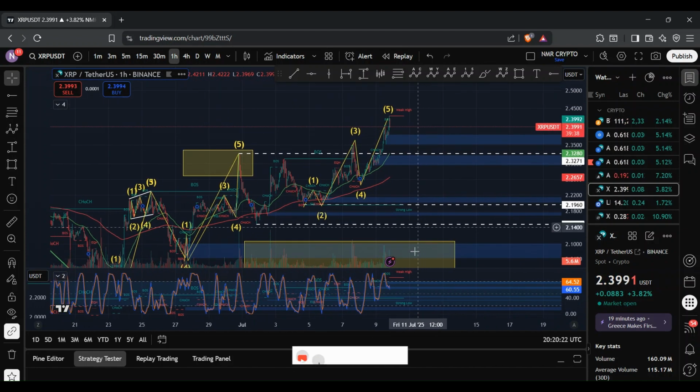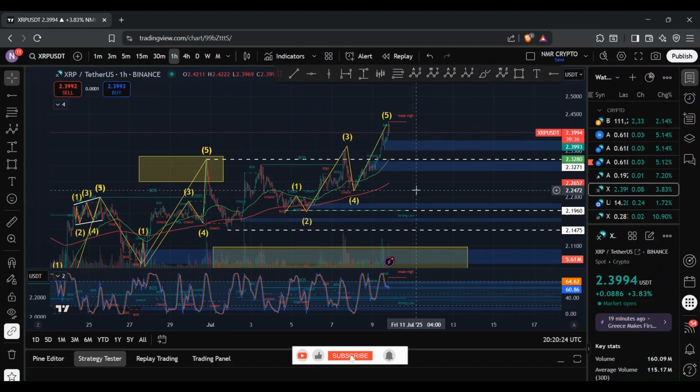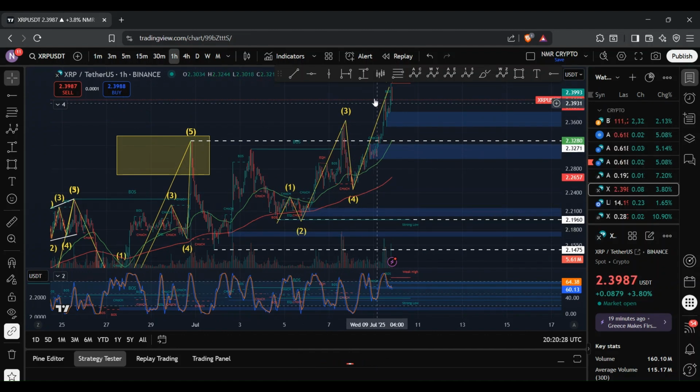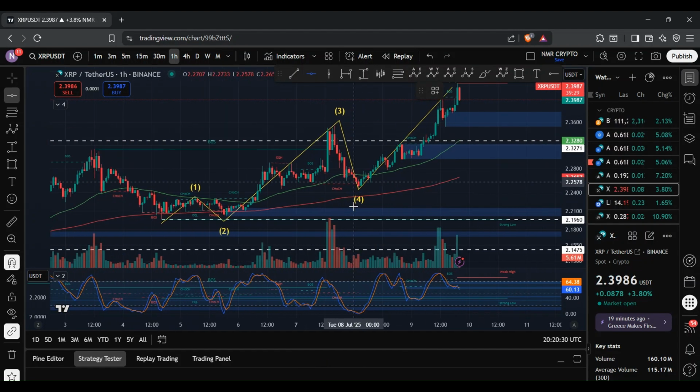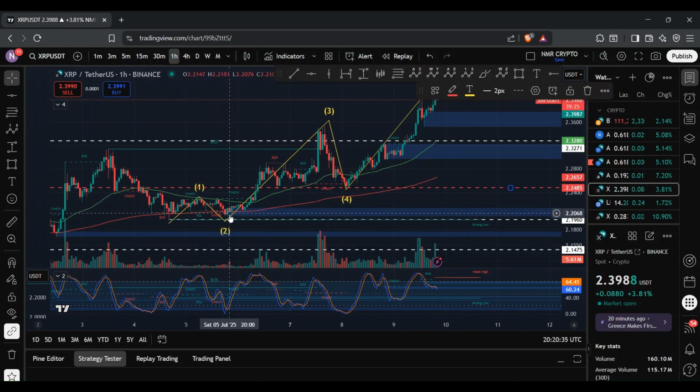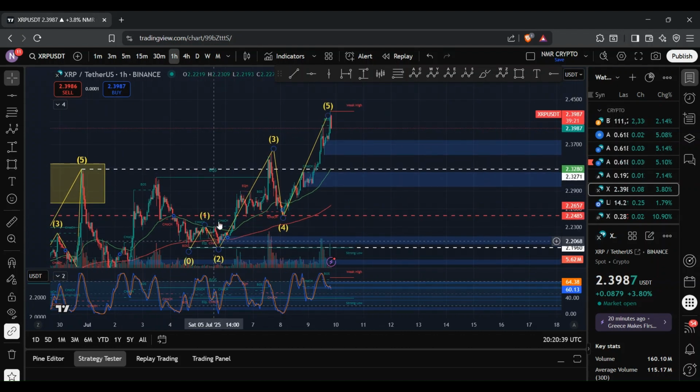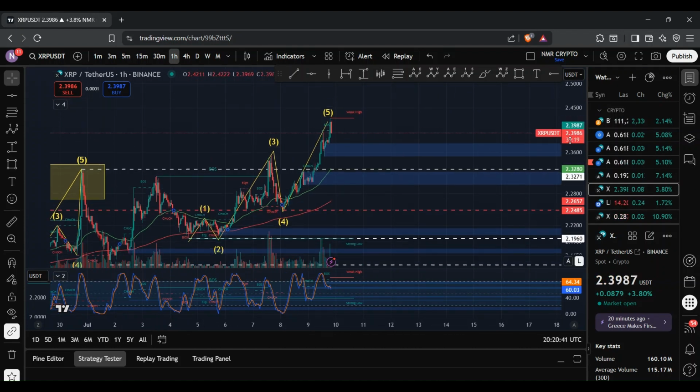And so given the fact that the bulls still have the momentum, it's possible that we continue to see higher highs. And this 5-wave move would be valid given the fact that this wave 4 never crossed the wave 1 or the wave 2 origin. And so despite seeing a deep wave 4, it's still a valid structure that's still in play right now.